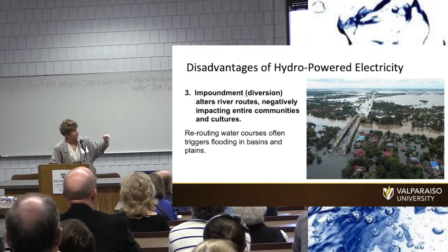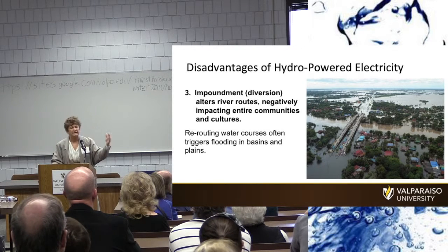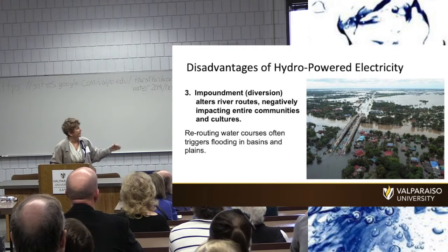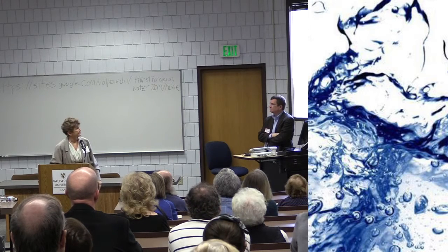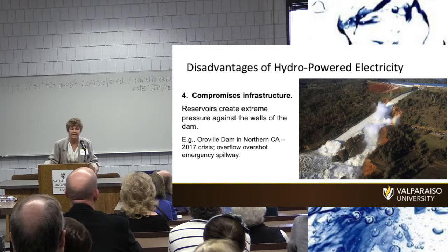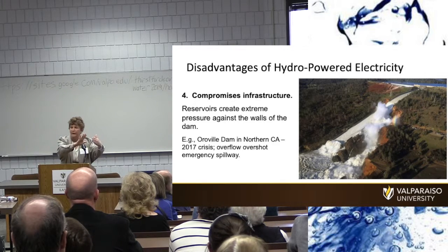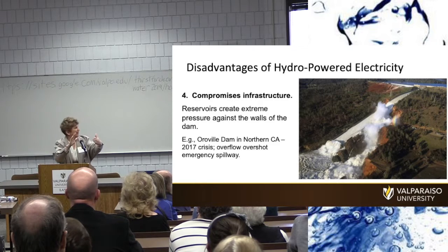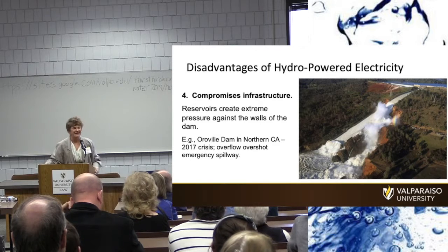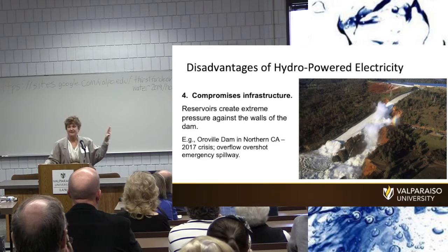And here, once again, from China, this is what happens when you start building a big reservoir and you don't really consider the local community's needs. Often flood the plains, often flood, again, basins. Compromises infrastructure. This was taken from Northern California at the Oroville Dam. Again, think about the pressure a reservoir puts on the back of a dam wall. You have this compromise, and you have this offshoot, even going over the emergency spillways. This still has not been corrected fully.